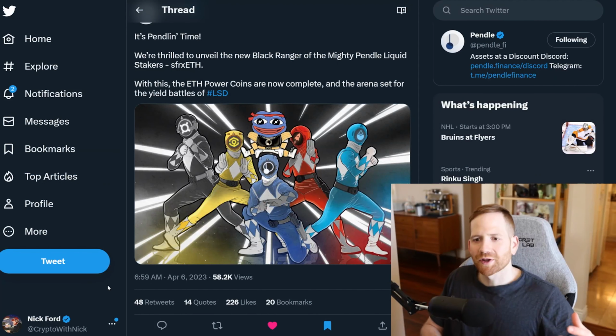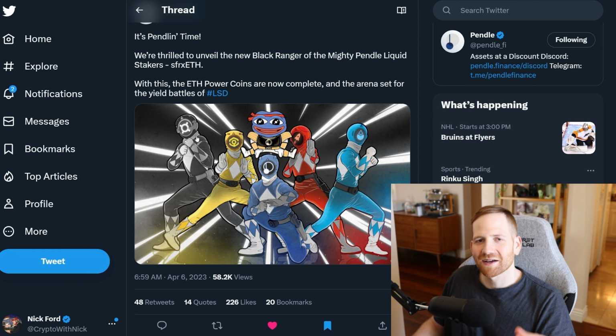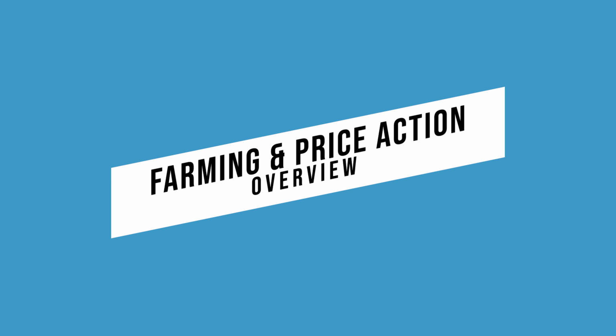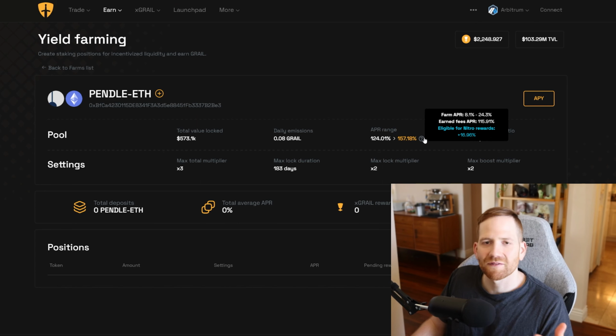And what's been really cool here is they've even added Frax Finance recently. Here we have the Power Rangers. I guess they're going to go form some Megazord, but we have Frax Finance now, Anchor, Rocket Pool, Lido, and of course, Pendle. If you're interested in farming, the liquidity over on the Arbitrum side is actually through Camelot. You can see here, you can pair it with Pendle ETH. This is going to give you an APR of about 157% right through the Nitro pools, which is pretty awesome.